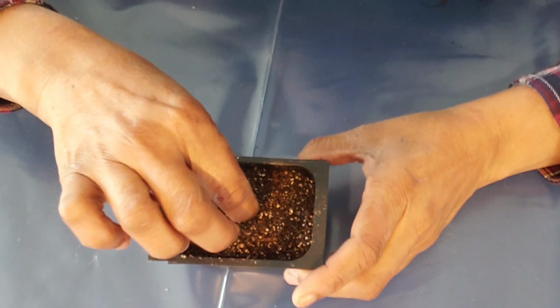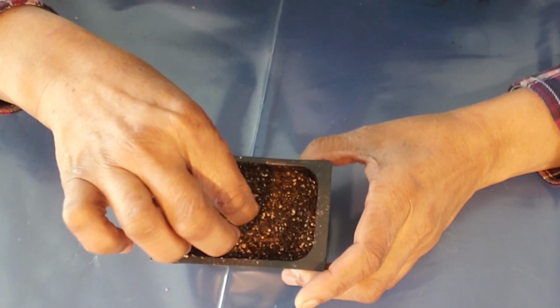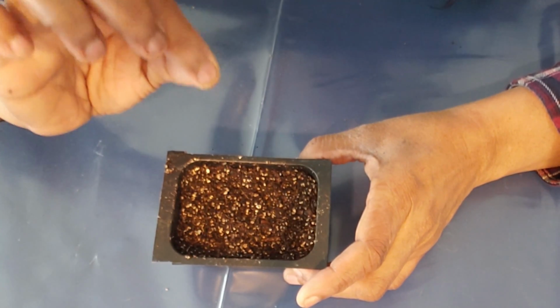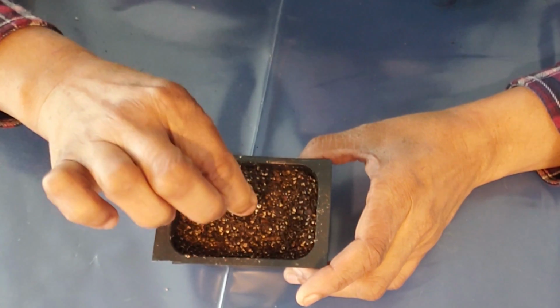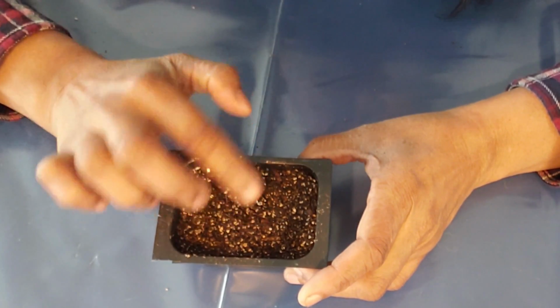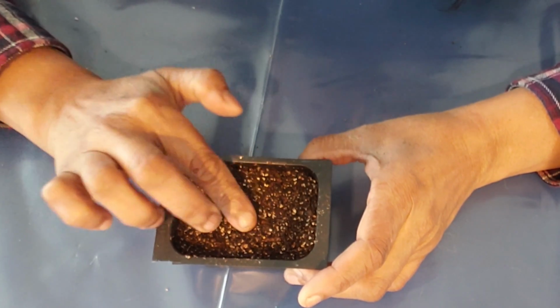So I'm going to make a little hole right in the center. Now, seeds usually like to be buried at a depth that is double the size of the seed. And since this pepper seed is so tiny, I'm going to just about bury it.